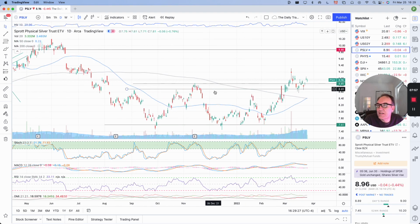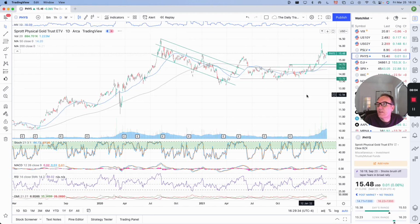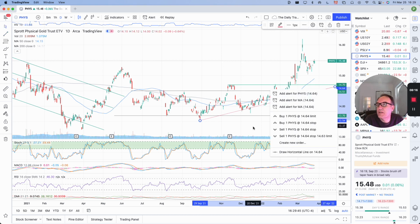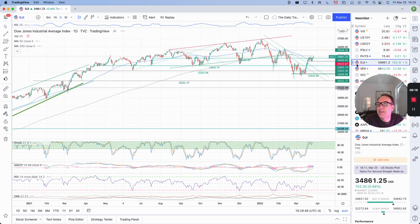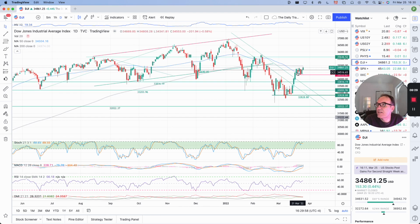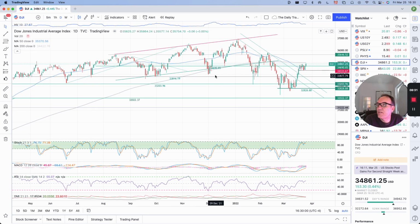Silver was oscillating here a little bit, and now it seems to want to go a little bit higher. And gold is certainly going up higher here. This is an indication that some people have fear in the economy and they go into gold. Dow Jones: since we came out of this downward resistance, we seem to be maintaining ourselves quite well above 34,000. And stochastic is still pretty strong there.